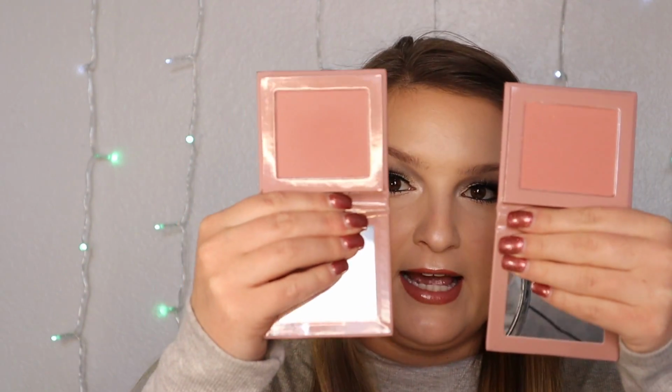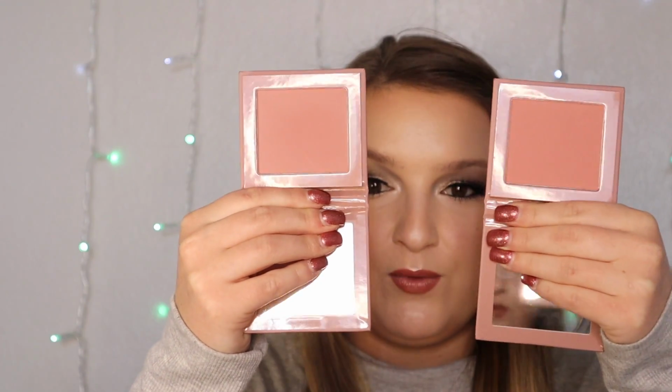My final products are from KKW. These are the matte mauve blushes. I don't know if you guys saw my review on this. If you haven't, I will put it up in the cards for you to go check it out. But there are 2 matte pinks. They have 2 different names, and I promise you they look exactly the same. I don't know what the difference is. If you see a difference, please let me know. I would love to hear your opinion about it.